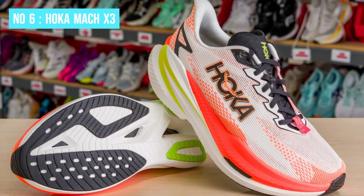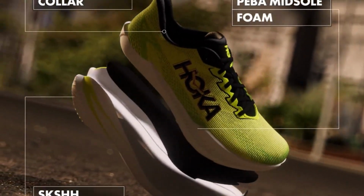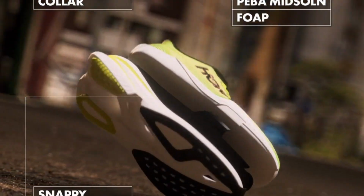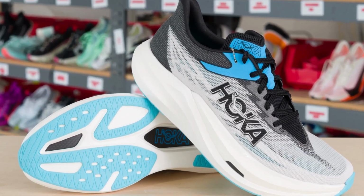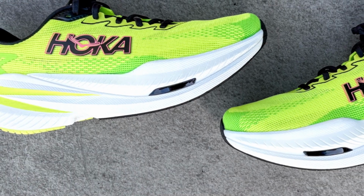Number 6. Hoka Mach X3. With soft and lively peba foam on top delivering cushioning, a springy, flexible P-backs plate adding pop, and firmer EVA foam beneath the plate providing a stable platform, the Mach X3 running shoe has a lot going on in its very fat midsole. The combo works.